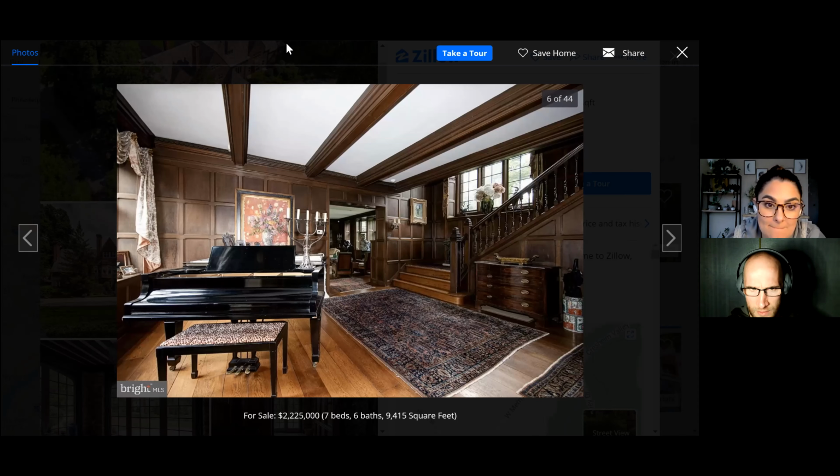Still not really sure where this is. I mean, obviously it's in the house, I just don't know where it is in relation to entering the front door. I have no idea. It's going to be difficult, it seems, because every room I think has this very dark wood paneling, so there's not a lot to signify room changes.